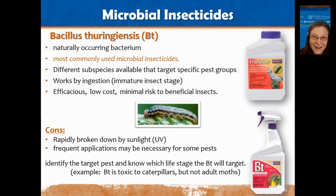Because Sri Lankan weevil are an invasive species, and there's really not a lot we can do for them. But BT is incredibly effective. It's also reasonably priced for a biological, and the best part of it is that it's very low risk to beneficial insects. Now, the drawbacks of BT: they break down rapidly in sunlight from those UV rays.